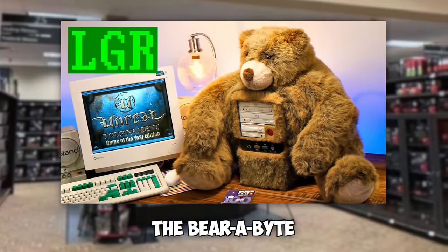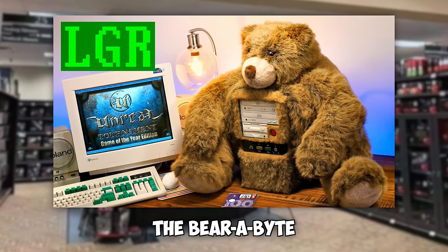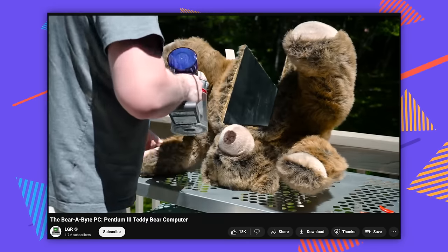Oh. So someone made me into a PC case. The Bear-a-Byte, made by Peter Isaacson in the 90s for his wife. So this is actually a retro PC. So this was built in the 90s. The bear is from IKEA, so it's probably named... it's got a Pentium 3 in there. And LGR cleaned it up. They put a new hard drive in there. It's running Windows ME. Oh, F tier. It runs Fatty Bear's Birthday Surprise.